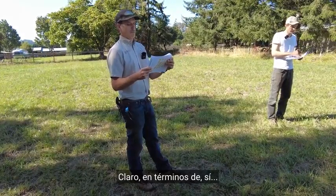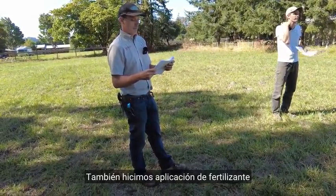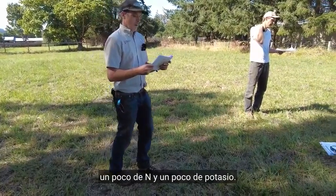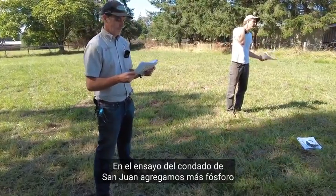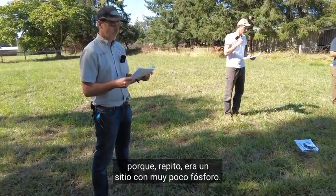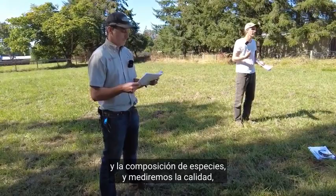Again, we did spring planting in April. We also did a fertilizer application just to help out a little bit with a little bit of N and a little bit of potassium. In the trial in San Juan County, we added more phosphorus because it was a really low phosphorus site. And then we measured biomass and species composition and will measure quality.